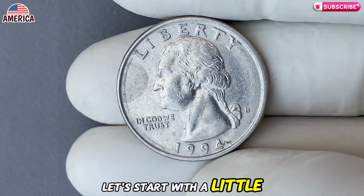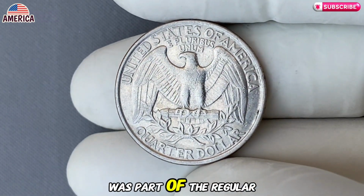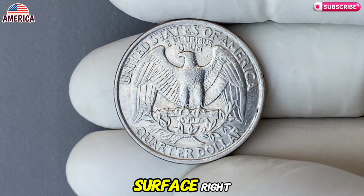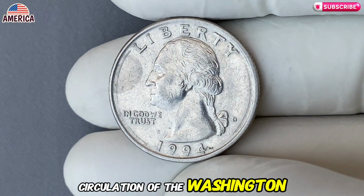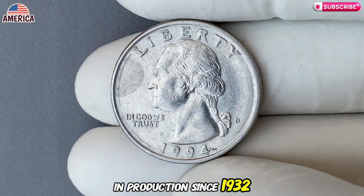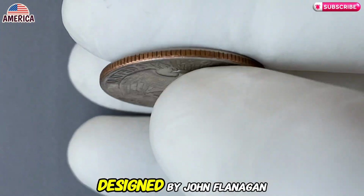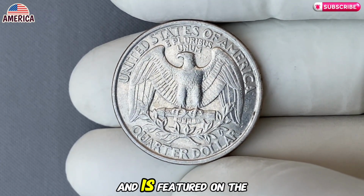Let's start with a little background. The 1994 quarter dollar was part of the regular series of quarters minted in the United States that year. Nothing too special on the surface, right? It's part of the ongoing circulation of the Washington Quarter series, which has been in production since 1932. On the obverse side, we still see the timeless profile of George Washington, designed by John Flanagan. His image has become iconic and is featured on the U.S.